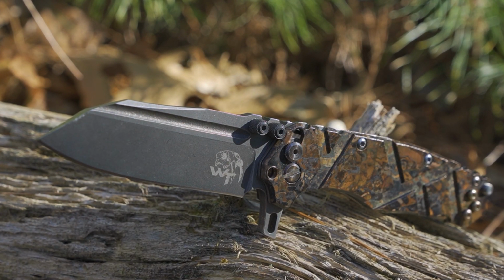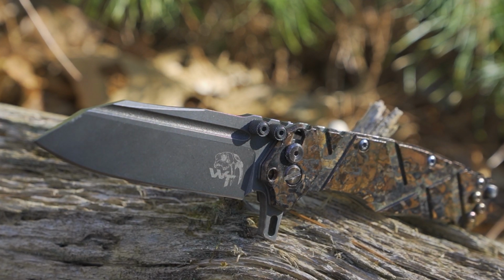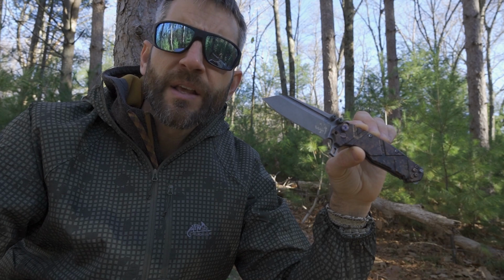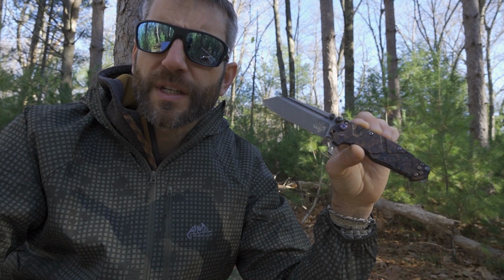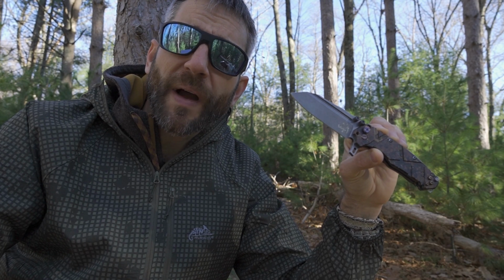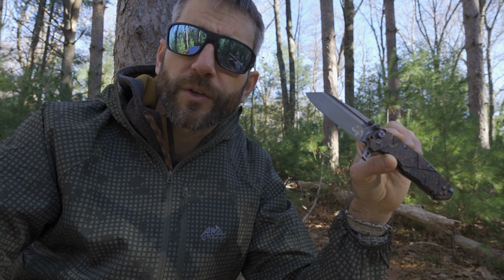This is in D2 tool steel with a Rockwell hardness of 59 to 61. It does have a cryogenic heat treatment, so it is fairly durable, all things considered. Now D2 can be a little bit chippy, but for the most part, I do find that I like it as a general wilderness steel.